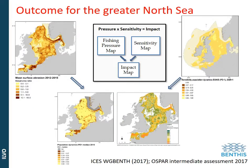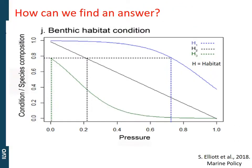Currently, in different initiatives as the European Benthic project and in the OSPAR assessment, different methods were developed to assess this on a regional scale. This will be, in the coming 3 years, put forward in different working groups of ICES and OSPAR. But very essential in this discussion is how to determine the sensitivity.